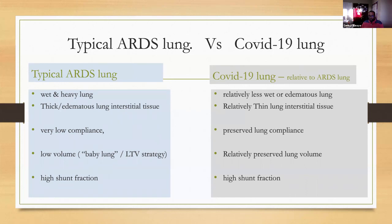So the mechanism for them seems to be a low VQ mismatch. This is by mistake, I said high shunt fraction, but it's a VQ mismatch issue. And the problem seems to be not on the lung side mainly, but on the vascular side. But as I said, there is a shift. Initially they will present like this, but later on they will change their pattern to ARDS, typical ARDS pattern, in some of the patients.